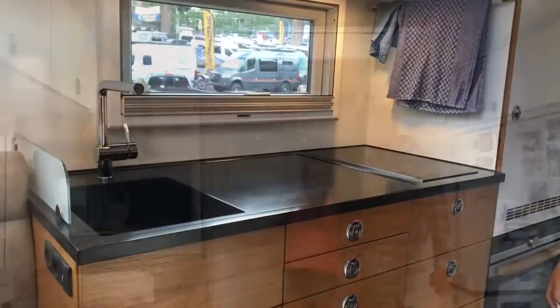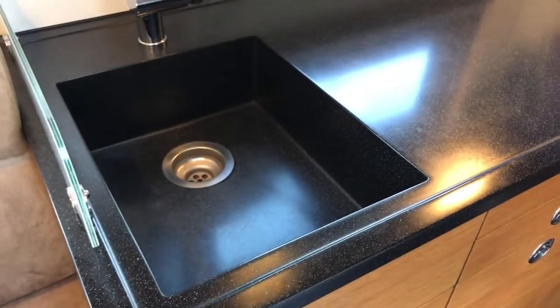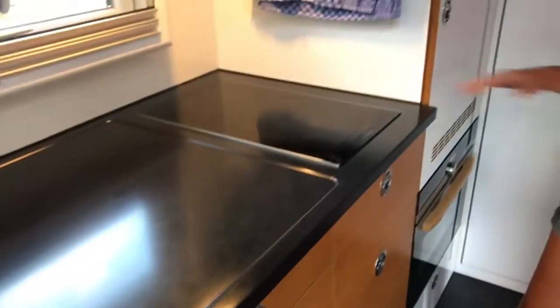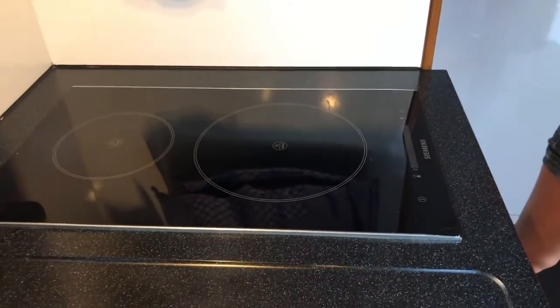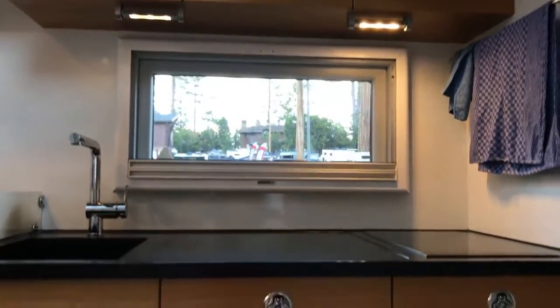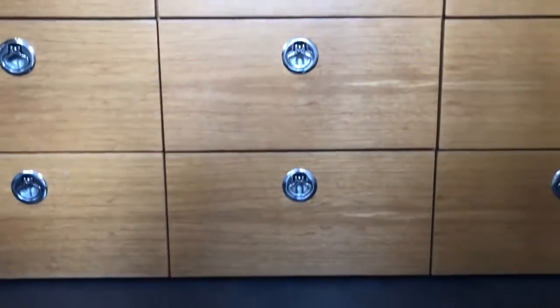Here's the kitchen. I changed the kitchen board because that was white before. There was too much white, so that's why I decided. Okay, and then you have electricity? Do you have propane too? No, I don't have. You don't use propane for anything? No, I have only electricity. There's an induction cooker. Induction? Yeah. Wow. And you have a lot of storage for all the kitchen stuff.